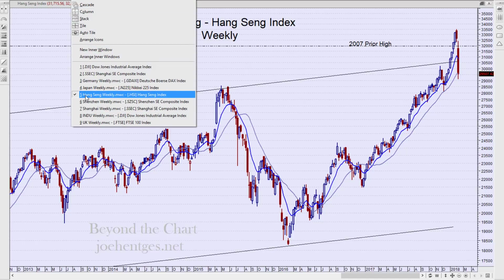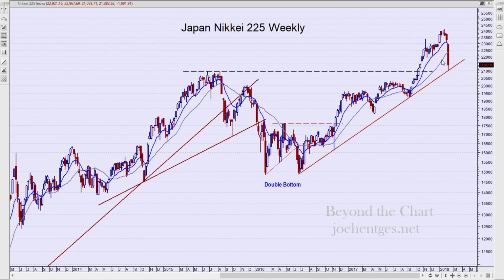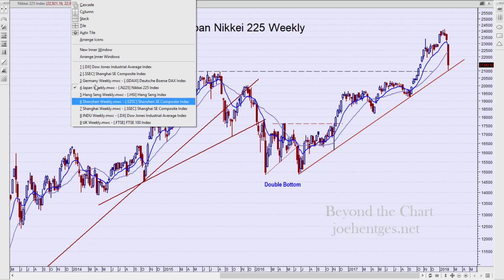Let's take a look at Japan. The Nikkei 225, big collapse down here for Japan, down 8.1% for the week. It's right at the 2-year trend line. The intra-week low came right to that trend line. So it's going to be real interesting to see what kind of follow through we get there.